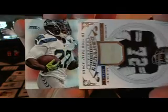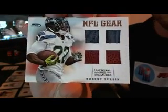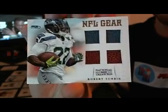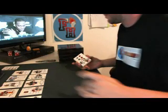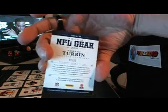Here's the card that's splitting. Whatever reason. Dual jersey, dual football. Robert Turbin, NFL gear. Wheel God was asking for his cut auto earlier. He had the Lions in limited. That Turbin is numbered 25 out of 25.